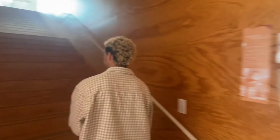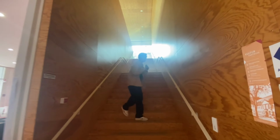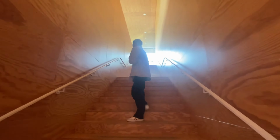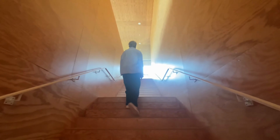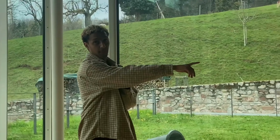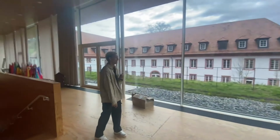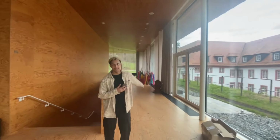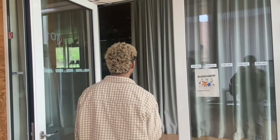And here is the stairs for, I think, one of my favorite parts of the school, that is the auditorium. It's not a very amazing and stunning auditorium, but it works. And we have our flags there and also have flags here. There is the big piano. Okay, now we enter the auditorium, and let's do a beautiful take.